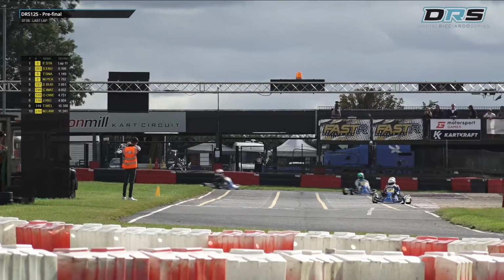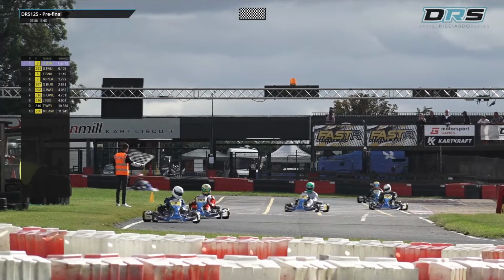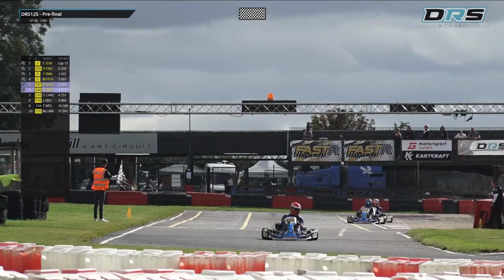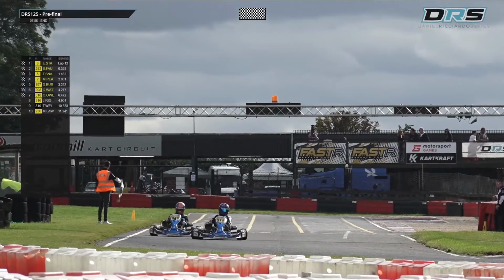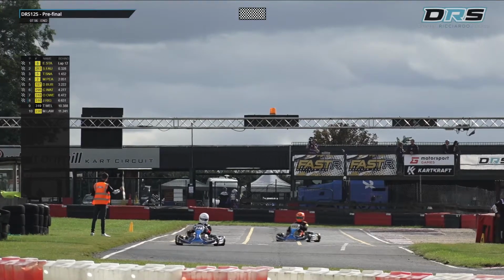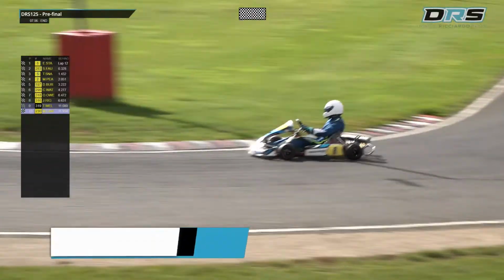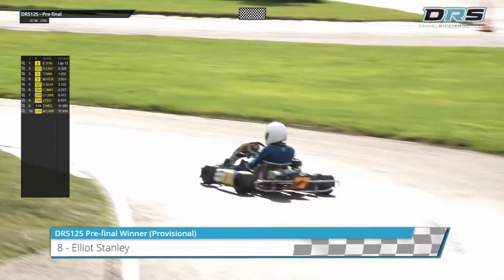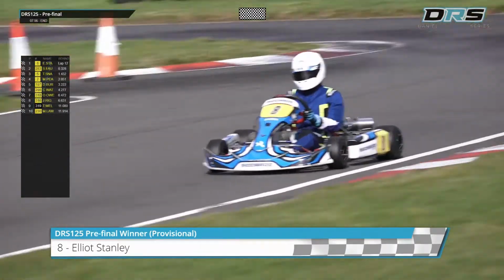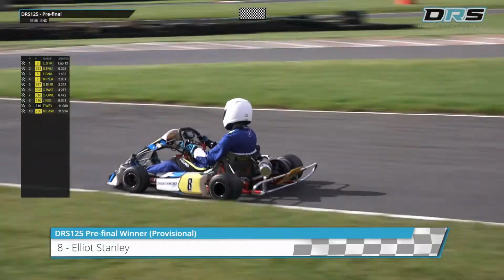Elliott Stanley then comes home to win the pre-final for the DRS125. Sam Faulkner finishing in 2nd. Tom Snape is 3rd. Matthew Pearce is 4th. Dave Burns is 5th. And Carl Watt comes home in 6th. The rest of the drivers have just streamed through now, including Oliver Owen in 7th, Jack Rigg in 8th, Tommy Welsh in 9th, and Mark Lawrence came home at the back of the field.